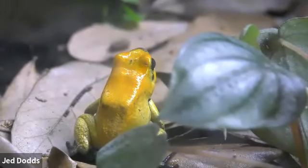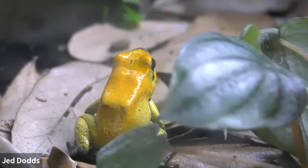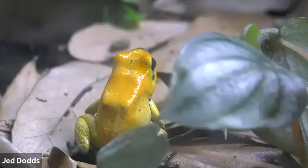They get their name because in their native habitat, from the food that they eat, they can turn that into an excretion, which has a toxicity to that. And if a predator tries to grab a hold of, let's say, the golden dart frog, they can get extremely sick from doing that. And so it's an amazing defense mechanism.